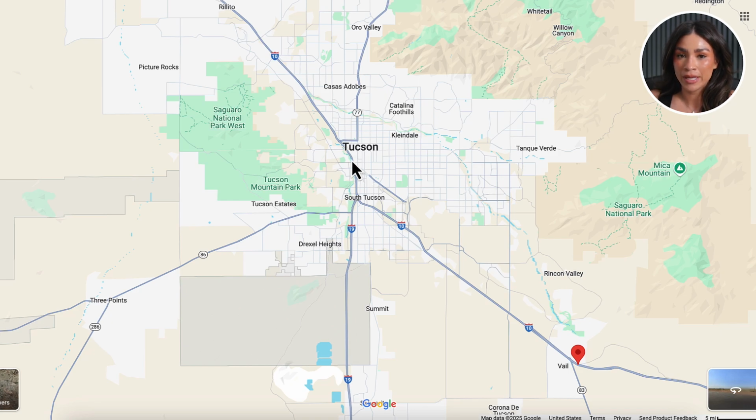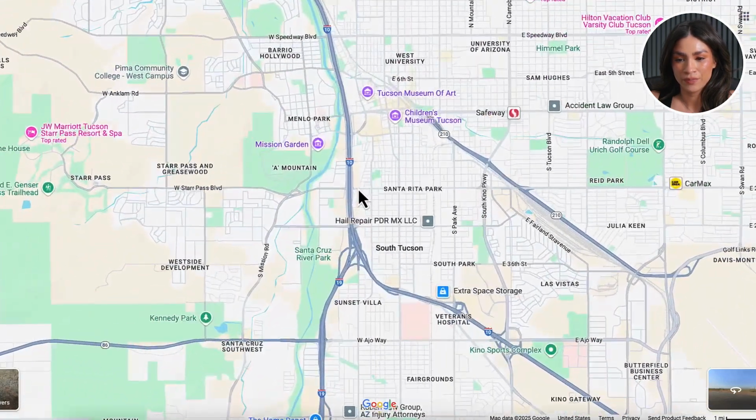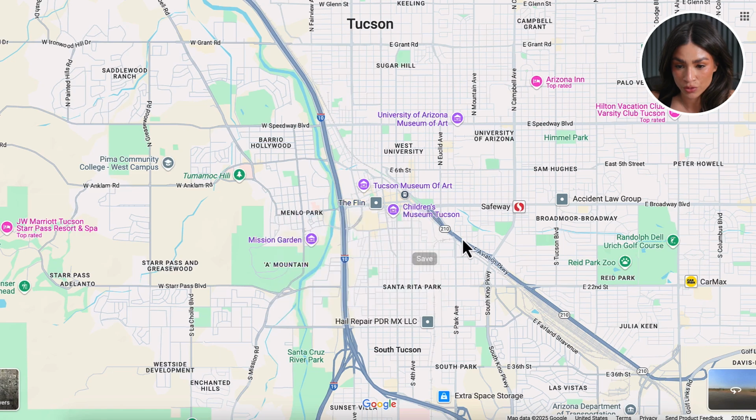Now, we are going to be headed southeast to Vail. So we're gonna use downtown Tucson as our main central point, just to show you how far it gets to that place and where to go. So this red dot, this is where the new construction community is. So let's zoom into downtown Tucson. And right here where it says Tucson Museum of Art and Children's Museum, that is downtown Tucson.